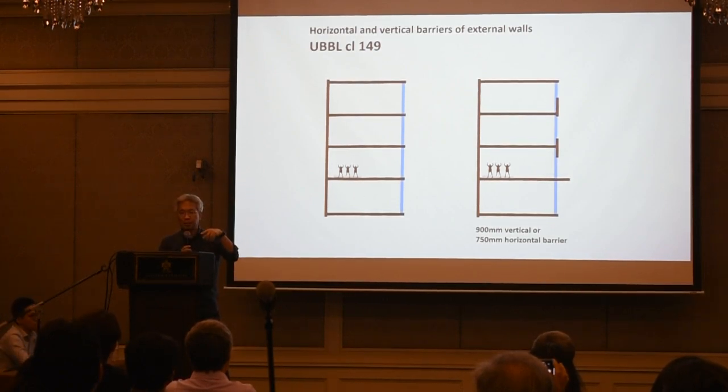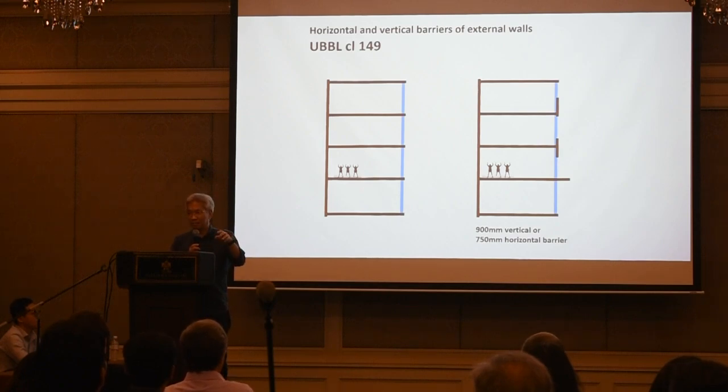So the first principle is that going back to the same principle as was applied to Grenfell Tower all those years ago. If there's a fire starting at one compartment, you want to keep it in that compartment. You don't want the fire to spread. Right? So if you're unfortunate enough to be on fire, that's your bad luck. All right? But don't bring your neighbors down with you. So that's the main concept.